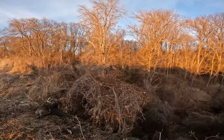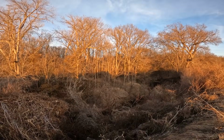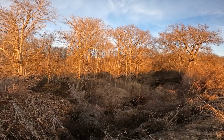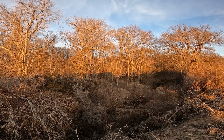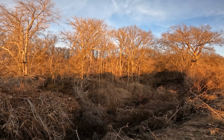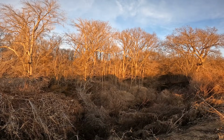There goes a big buck. Look at that big buck. There's a red fox right there. Look at the red fox. See him? Look how pretty that one is. That is a beauty, isn't he? Can you shoot him? Yeah, you probably could. We're not going to shoot him, though. That's not fair. We're going to catch him.